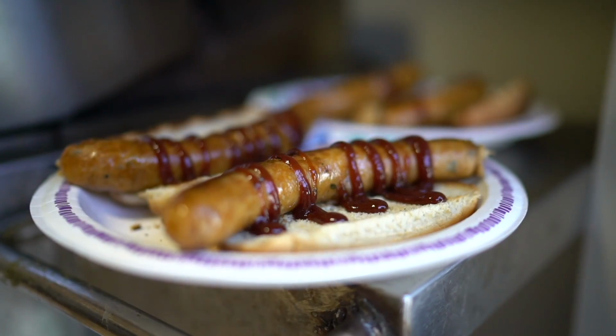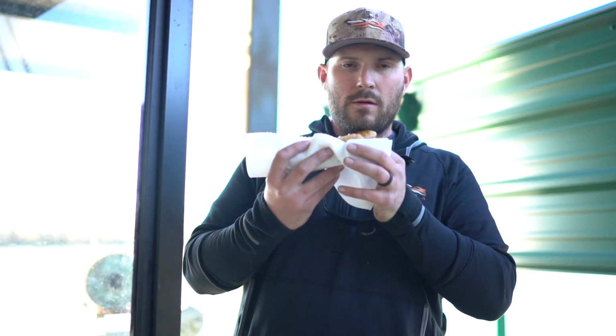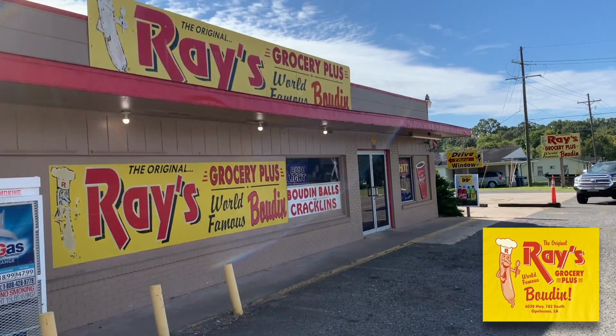How do you know when boudin is ready? When it's hot. Now, everyone's got their favorite, but no matter what you think, Rays boudin on 182 in Opelousas is the best thing you'll ever put in your mouth. Jeff, let me see how you eat that boudin, though.